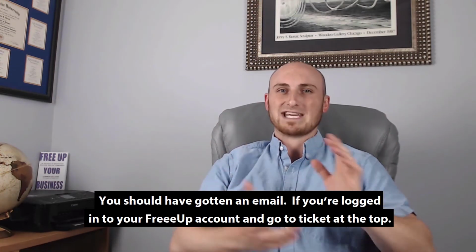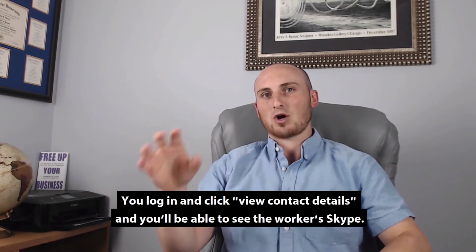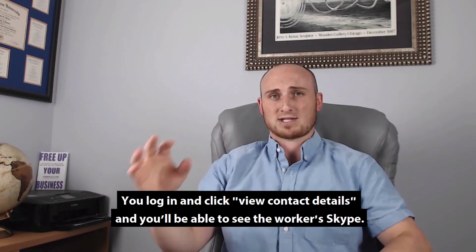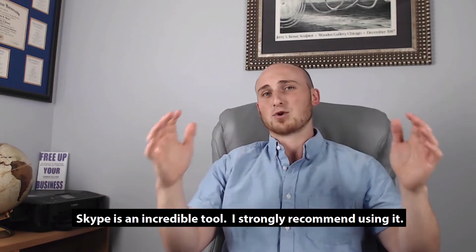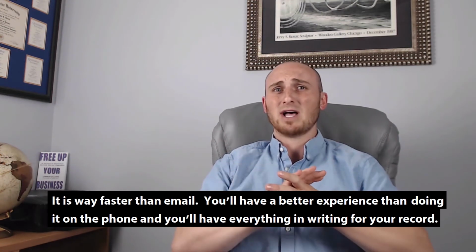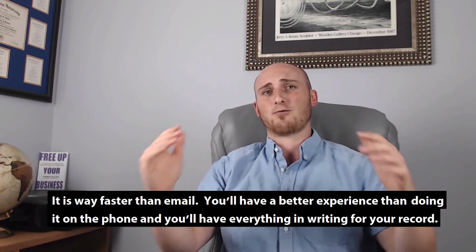So you should have gotten an email. If you log into your FreeUp account and go to ticket at the top and log in, you click view contact details, and you'll be able to see the worker's Skype. Skype is an incredible tool. I strongly recommend using it. It is way faster than email. You'll have a better experience than doing it on the phone, and you'll have everything in writing for your record.